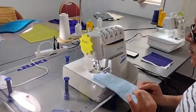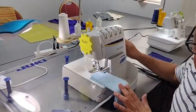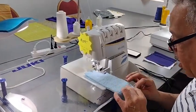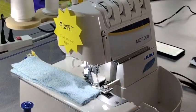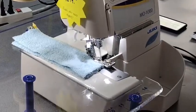And just like a sewing machine, you have a stitch length, so you can make your stitch length longer because of the thickness of the fabric. But it's going to cut and get all those ravelings out of the way. And you know what's so cool? You can make a bathrobe. You can make those wraps.